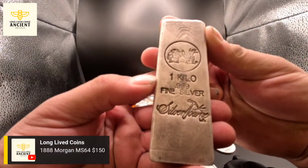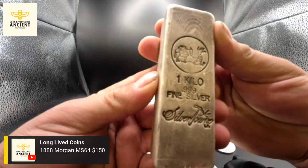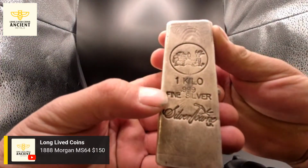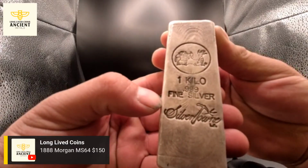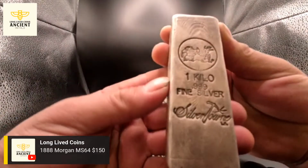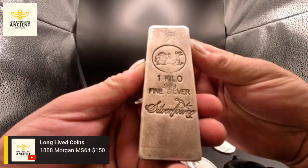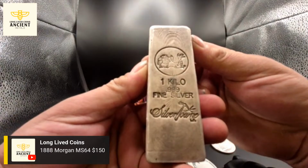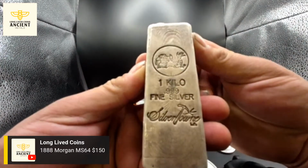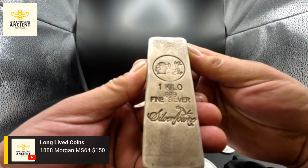Now, I bought some 5-ounce Silvertowns that look similar to this, but they were stamped FFS, and they didn't have the whole fine silver spelled out. That's when I figured out that the ones stamped FS are the retro bars. So they're not really vintage yet. Oh, okay. But this one spells it all out.